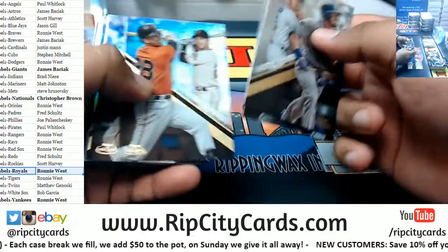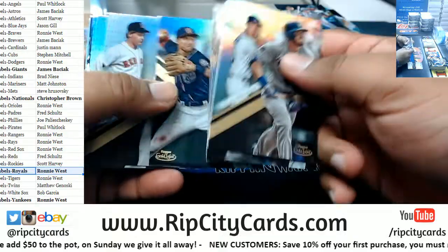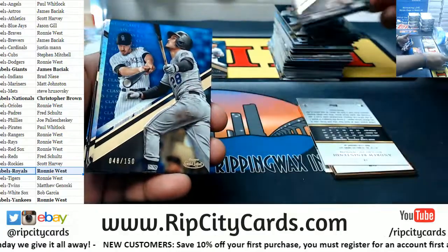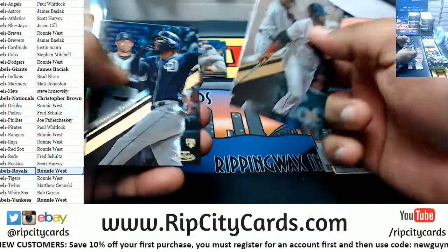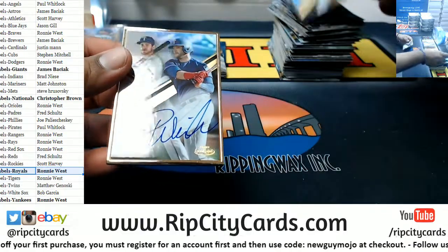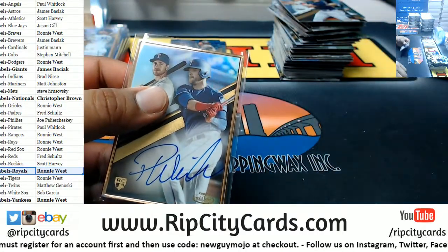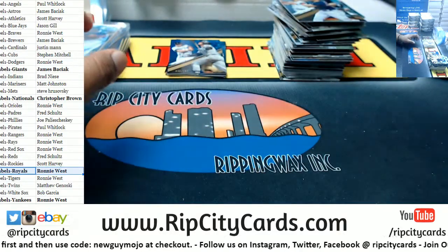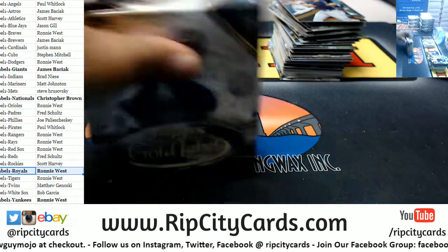See what we got. Got Nolan Arenado to 150 Rockies. And what's the gold frame? We got Patrick Wisdom, rookie for the Rangers. We're on a top loader soon. I'll cross that bridge when I get to it.